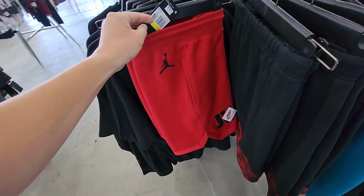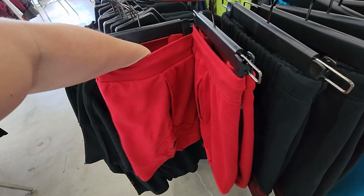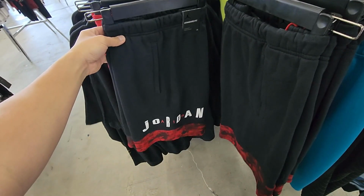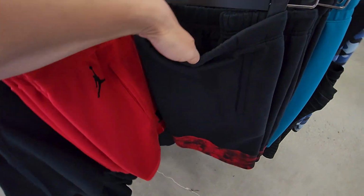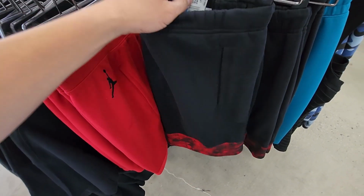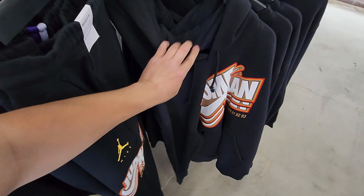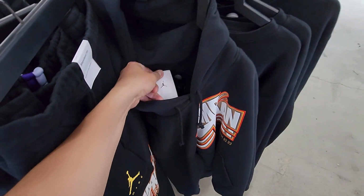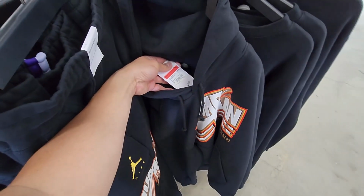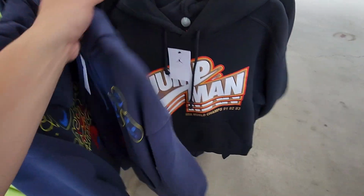What size? Is this a small? Yeah, that's a small. This might be a medium. That's too red for me though, that's all I know. Oh, dude got these? I think everything here is pretty much 50% off, dude. Medium, yeah, these are 60 down to 30. Those are mediums. Got Nike hoodies right here, Jumpman hoodies. These look kind of mediocre in my opinion though. $40, normally 80. Yeah, those are the same ones right there.